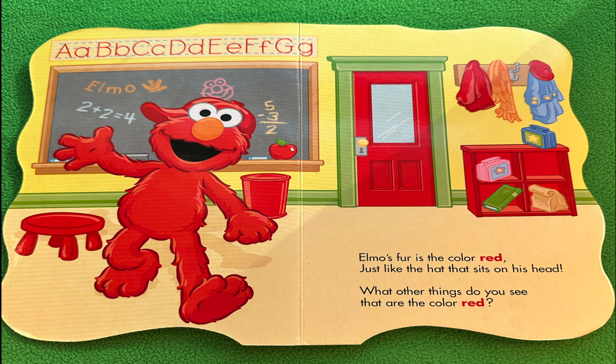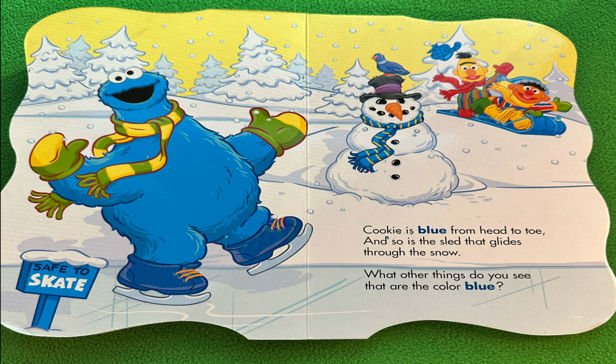Elmo's fur is the color red, just like the hat that sits on his head. What other things do you see that are the color red? Cookie is blue from head to toe, and so is the sled that glides through the snow. What other things do you see that are the color blue?